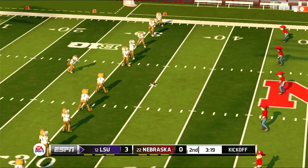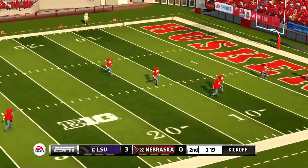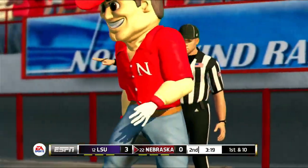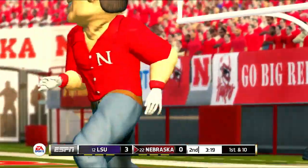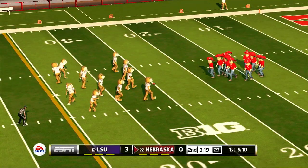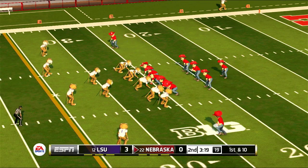They line up to kick this one away. Nice kick, plenty of distance. And it goes into the end zone, down for a touchback. With one quarter down, I really haven't seen too much separation between these two squads. Might be neck and neck the whole way.